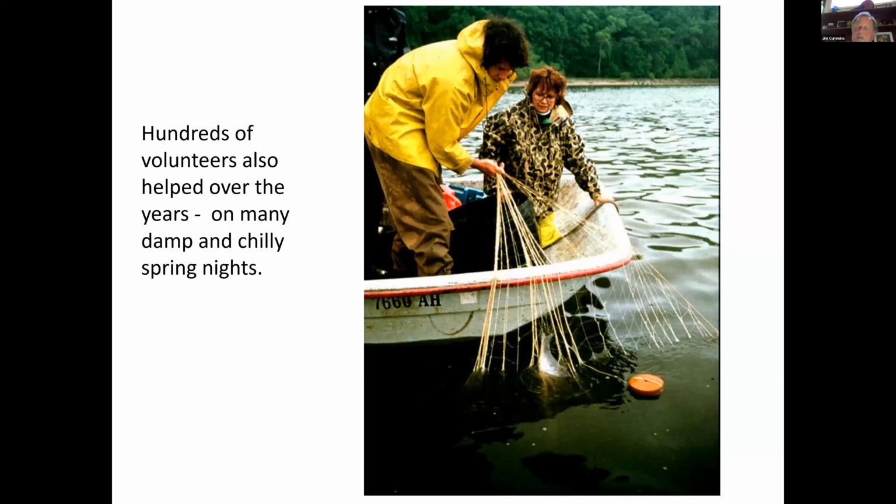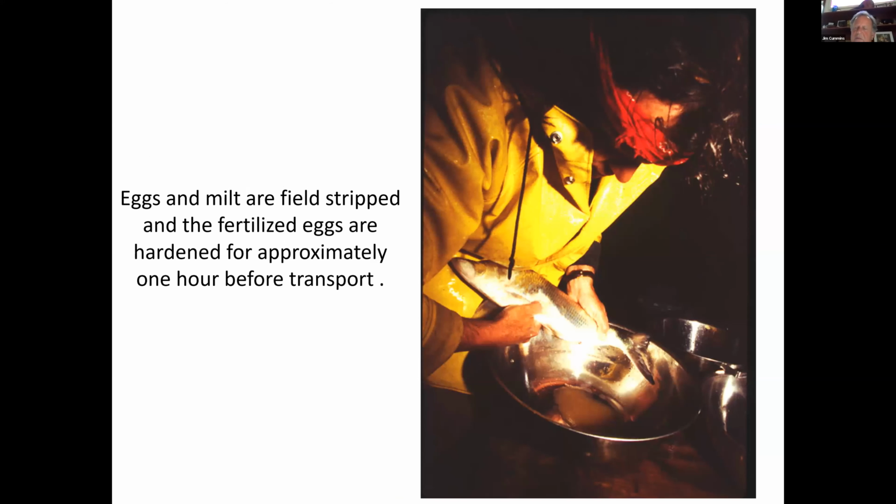So we collect the fish, and then we strip the eggs out of the shad into mixing bowls, basically, and then the milk, the sperm, is added to those egg masses, and they're fertilized and left to river harden. And then we take them to the fish hatchery. Well, I take them to Fredericksburg. I have to drive the eggs. I had big boxes loaded in my truck with the eggs, and we drive them to Fredericksburg, where the Fish and Wildlife Service personnel would meet me.